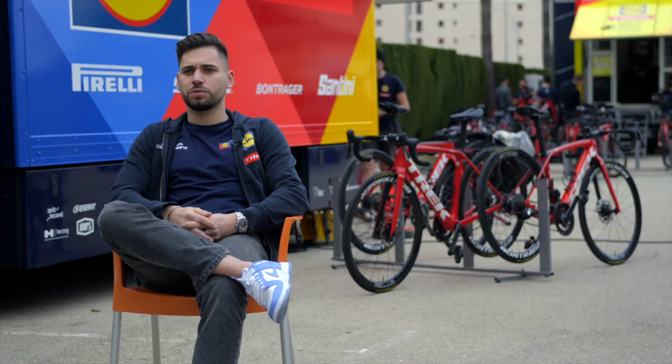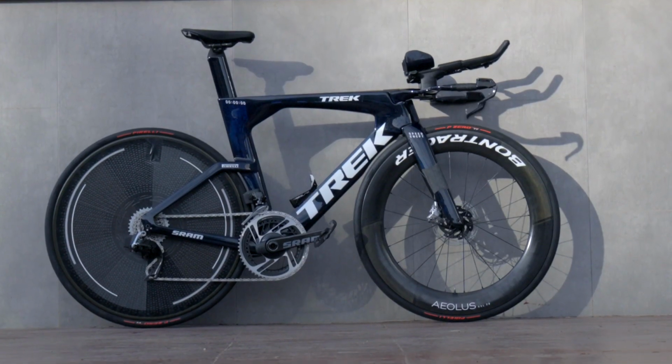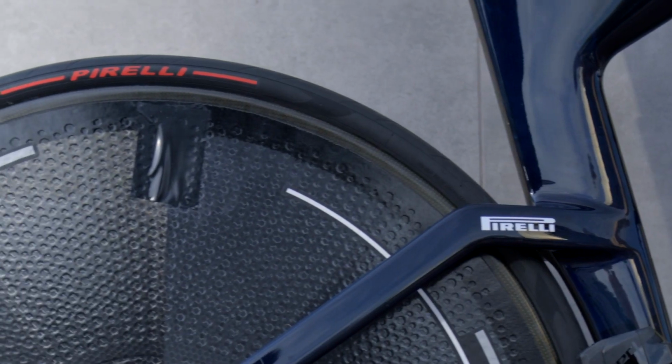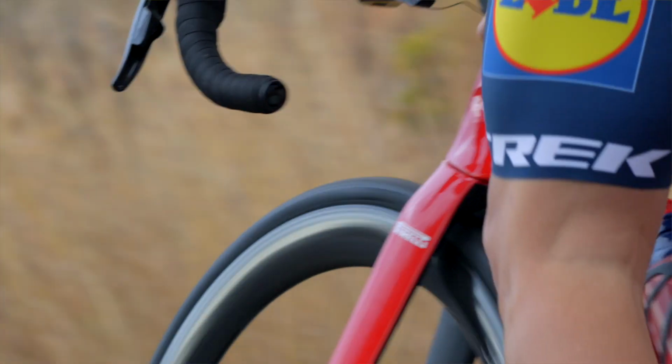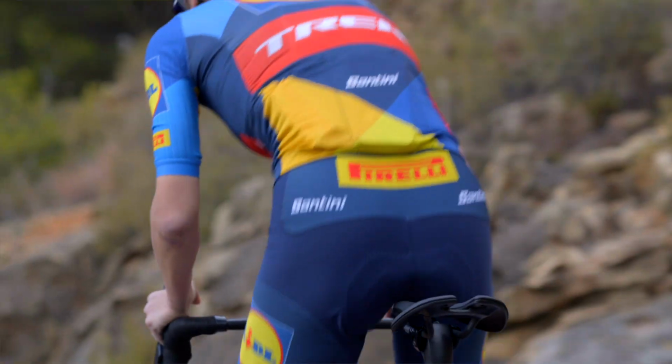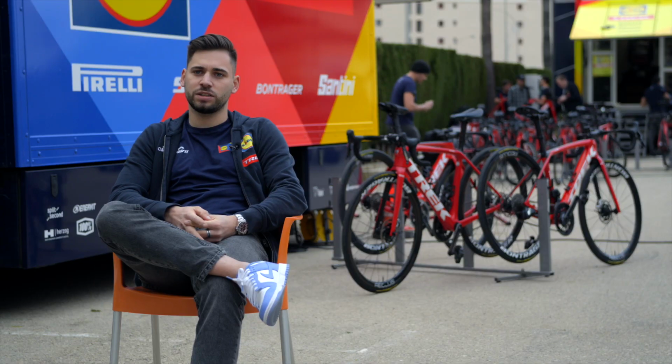The biggest difference between a road tire and a TT tire is the compound. So the rolling resistance is much lower than on a racing tire. The moment Pirelli joined the team, I saw a big difference within our testing, and these days in World Tour Cycling, every percentage counts to win the race.